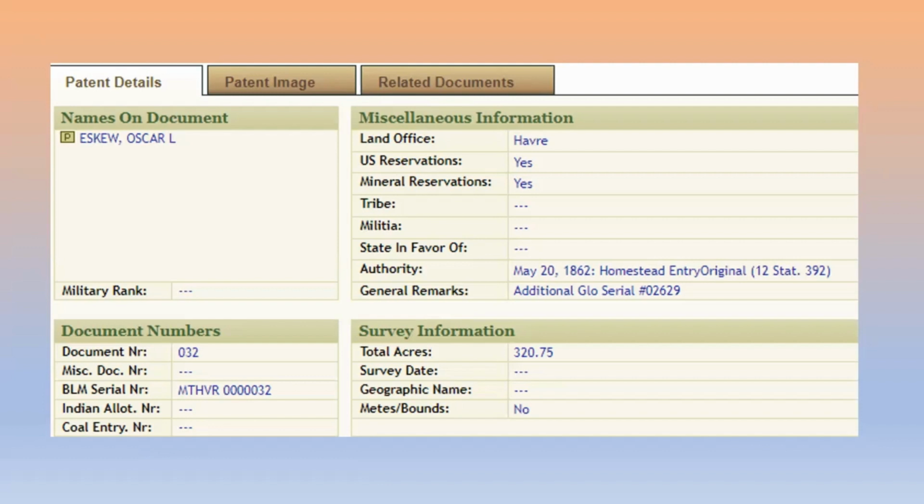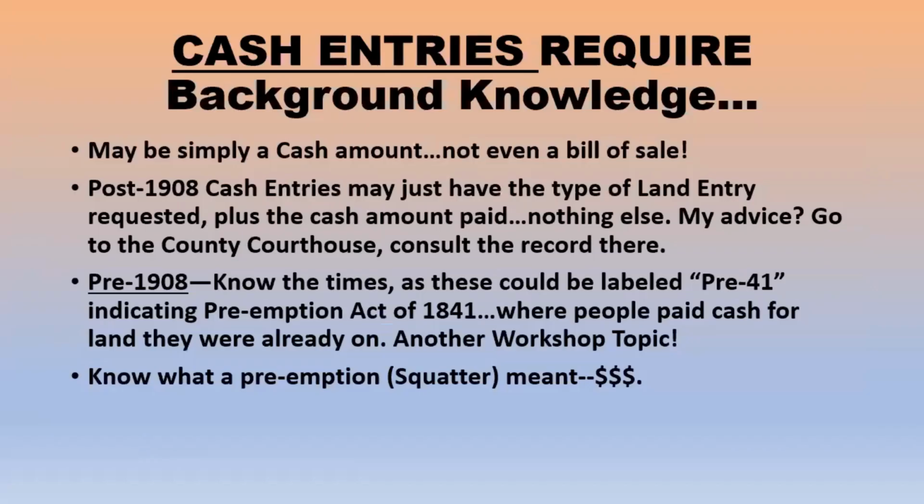So when you look at these, make sure you're asking for all of the information. If I'd been back home, I hope I would have gotten everything from this file, but I'm not sure. Maybe they would have only given me the information for Oscar L. Eskew. By the way, some people just said, let's cut right to the chase, and there's land out here. I've got some money. I just want to buy this. So how much are you going to charge me? Well, it was anywhere from $1.75 an acre on up, depending on where it was.